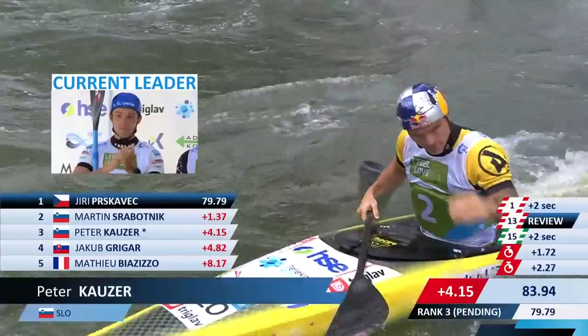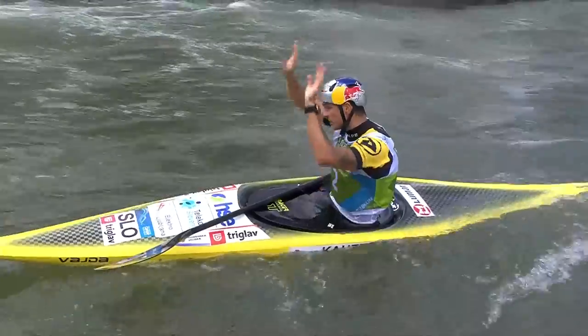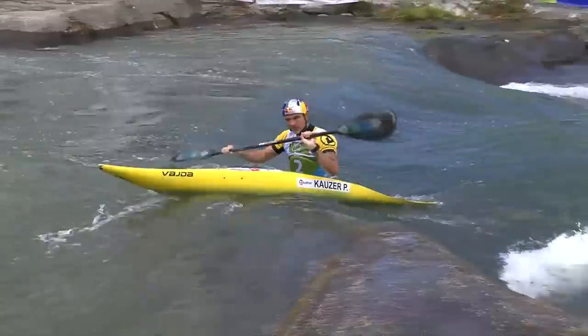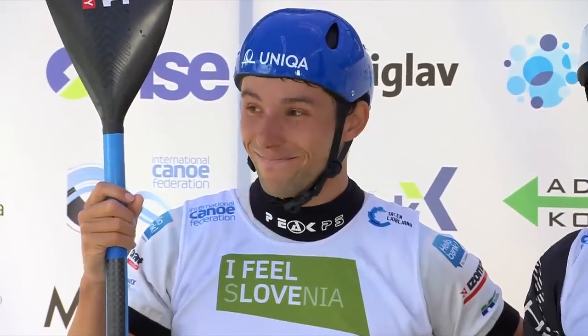83.94, putting him in third at the moment with a couple of reviews out there, but probably not quite the run he was looking for. Well, Peter Kauser has definitely got the most noise from the grandstand for today so far. But yeah, two touches, gate 15, gate 1.